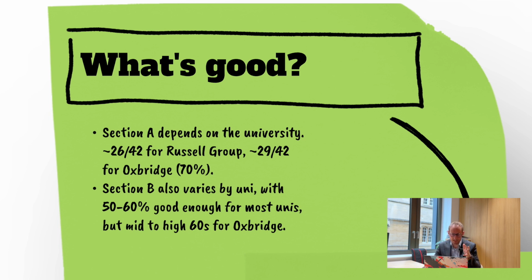So that's about 70%. So remember what I was saying about managing your expectations carefully. If you are doing well at A-levels, then 70% would be a relatively low mark, typically, for someone who's used to getting A's, A stars at A-level. So don't go into this test expecting to get the same sort of percentages, right?